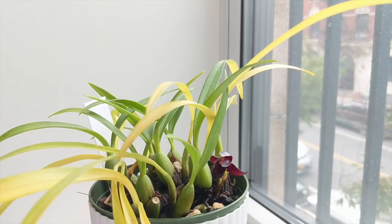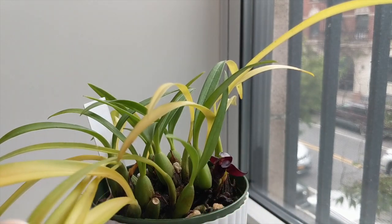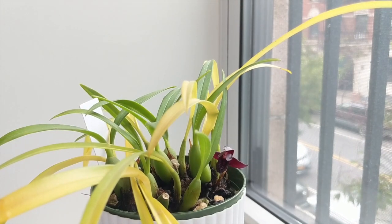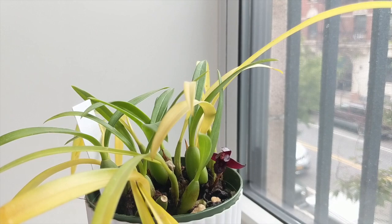So the Brasilorchis Schunkeana is a part of the Maxillaria family. You can sort of see from the bulbs on the bottom, it has a leaf or two leaves on top. What I like most about this orchid and what it's really known for is its black flowers. So you can see one over here. I've had a couple of blooms in the past and they're just absolutely pretty. They're pretty easy to grow.